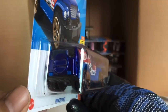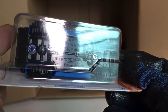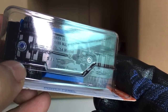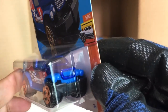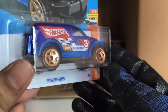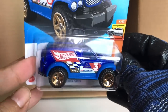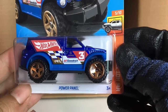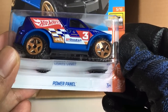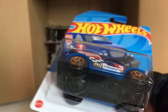Okay, Power Panel. This is a generic casting. The originals 189. So this is not a new casting, right? 2002, 2014. If I'm going to be honest, I've never seen this casting before. You guys can comment down below which is the last time we've seen this one. Power Panel. Wow, interesting. Look at the wheels there. I haven't seen this type of wheels before. Maybe it's a new brand of wheels. Maybe you guys can comment down below. Power Panel.